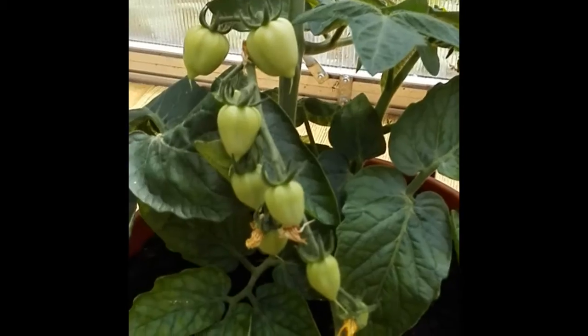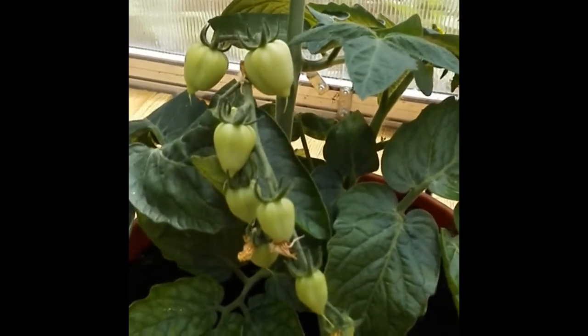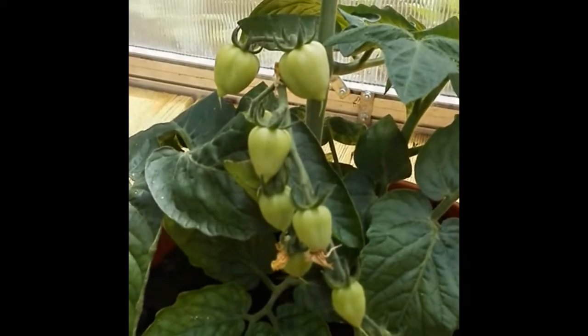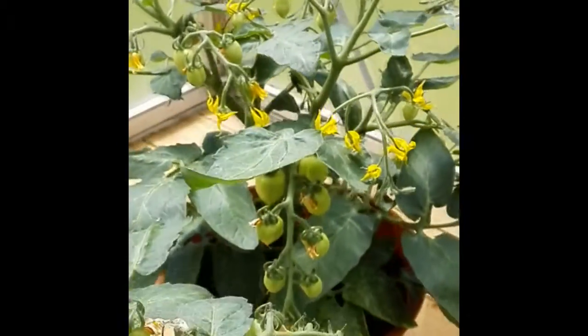Very small. And of course, I do have some tomato plants. And those tomatoes, they have the shape of a little heart. Are you getting hungry now? I really love them. They're all my friends.